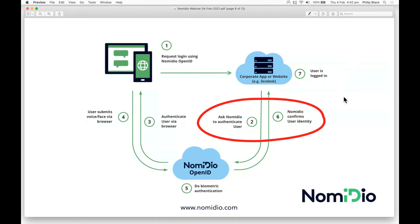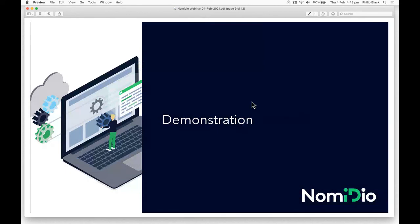The bit we're going to be looking at today is the bit of plumbing that needs to be done to allow Zendesk to find Nomidio and handle its part of the conversation, and then for Nomidio to be able to find Zendesk to give it the answer after the authentication has been done. So we're going to be setting up this kind of two-way conversation, if you like, and you'll see as I go through it that I'm in Zendesk pointing it towards Nomidio, and I'm in Nomidio pointing it towards Zendesk. So that, in summary, is what we're going to do. So why don't we dive in and get on with doing that?